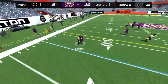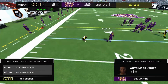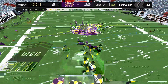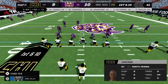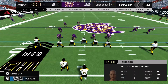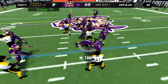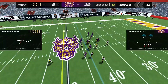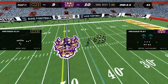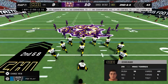He tosses one. A flag on the play. Let's see how the penalty affects things. The away team will get a fresh set of downs for the offense. He hands it off. That will bring up 2nd down. Lining up on 2nd down.